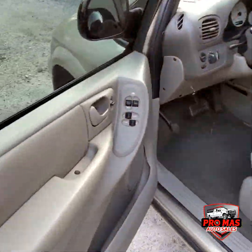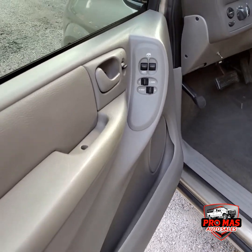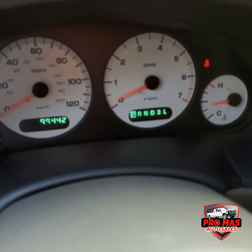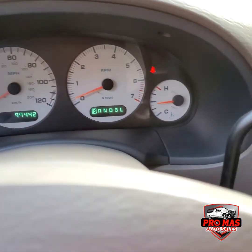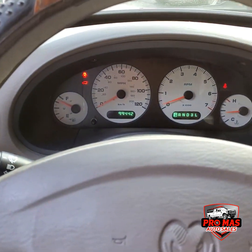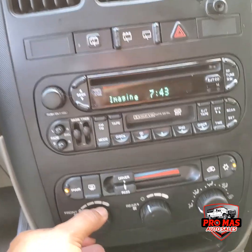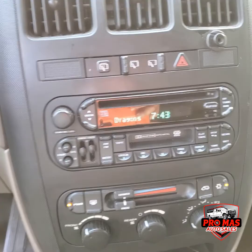Okay guys, we're gonna show the interior. We got the power windows, power vents, mirrors. We got 99,000 miles, as you can see. No dash on the light. We got the seat belt. The doors are open, rear and side doors. Full tank of gas. We have the AC, front, rear, all the controls right here, radio, wipers in the back.